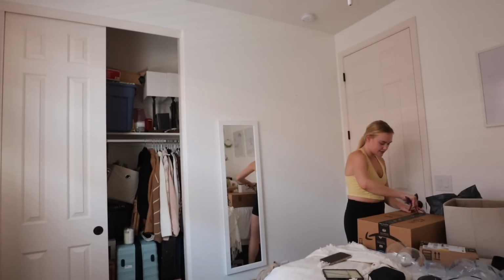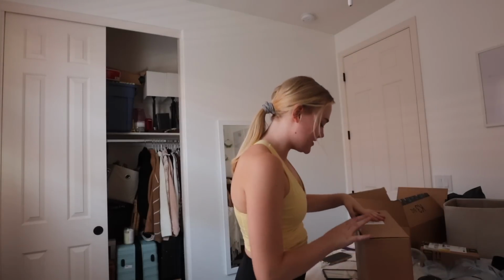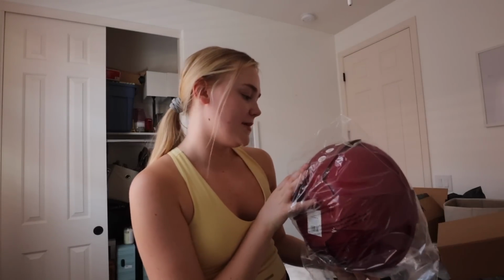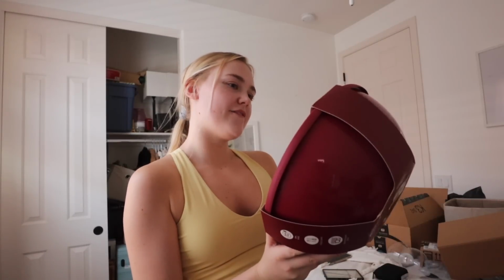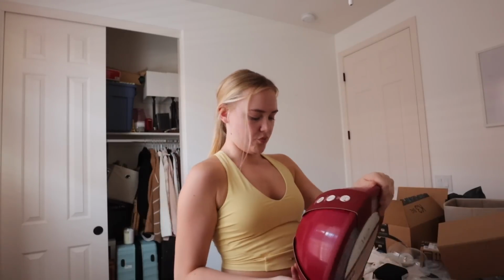We have this box. Inside it is another box. Oh, I got mixing bowls. I want to see if they're cute. I got this set of mixing bowls. I feel like this is not big enough. Well, actually, maybe it is. But they all have lids, so they're kind of like Tupperware too. I hope this is gonna be big enough.